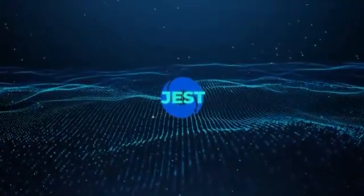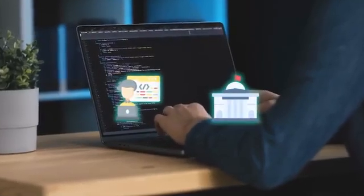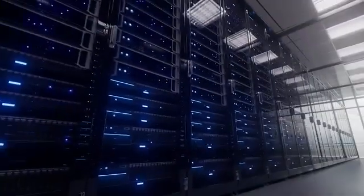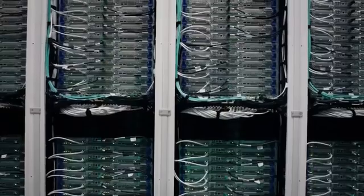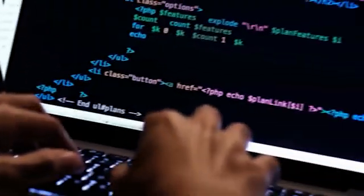Now, the JEST research comes not a moment too soon, as the tech industry and world governments are beginning discussions on artificial intelligence's extreme power demands. To give you an idea, AI workloads consumed about 4.3 gigawatts in 2023, which is almost equivalent to the annual power consumption of the entire nation of Cyprus. And this trend is only going up.